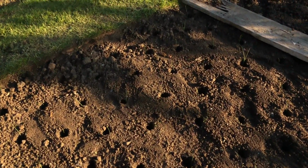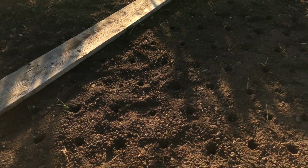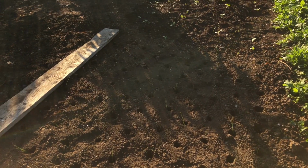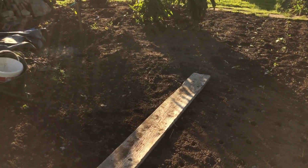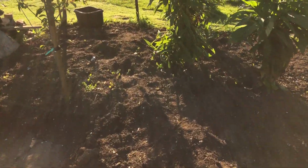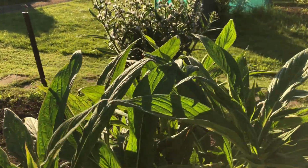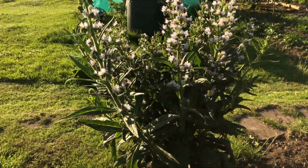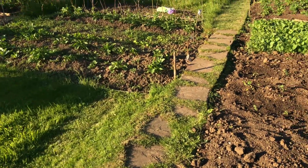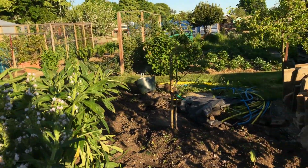Videoed myself earlier trying to show how I was getting on with that soil tiller, but I don't know what that video looks like. It's the first time I've tried it, so you may or may not have seen that. And then these echiums, all looking a bit bloody fabulous as well. Got most of the grass cut. Just need to finish some bits and bobs off.